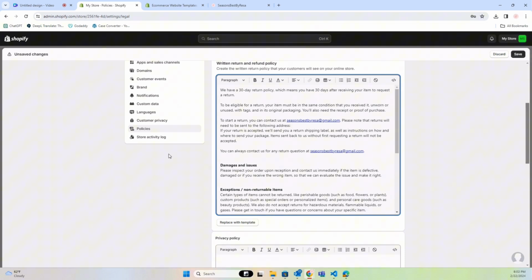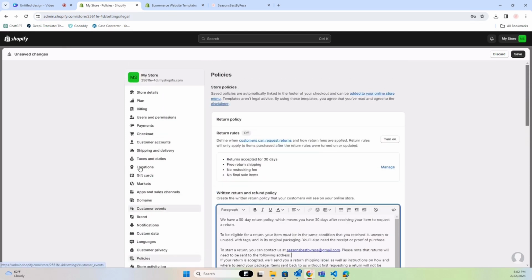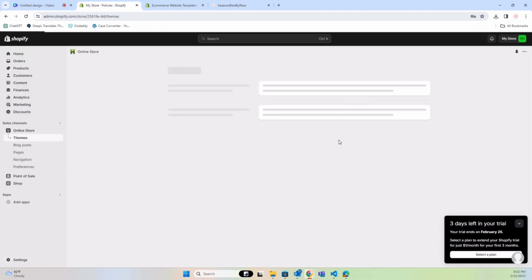Okay, guys. So those are all the tabs that I think I really had to show you guys. I don't really use anything else, honestly. I leave them as they are. I wouldn't mess with them. I mean, if you want to, feel free to, but I personally do not mess with them. So we're just going to get out of here, discard changes, and X out of here.